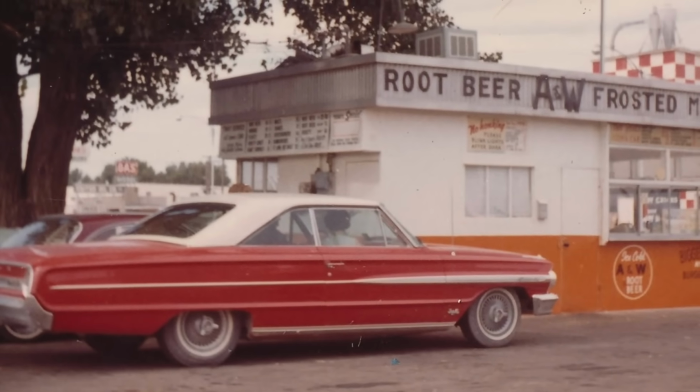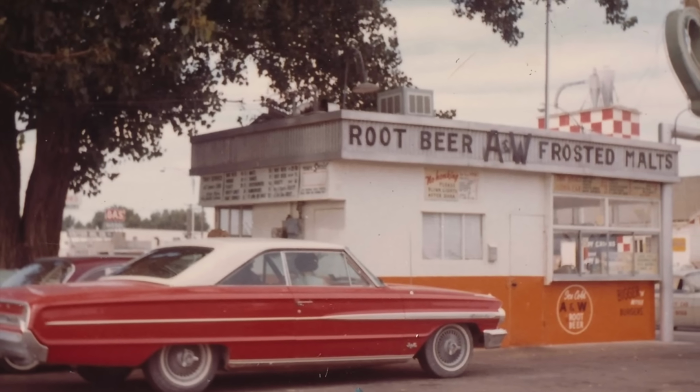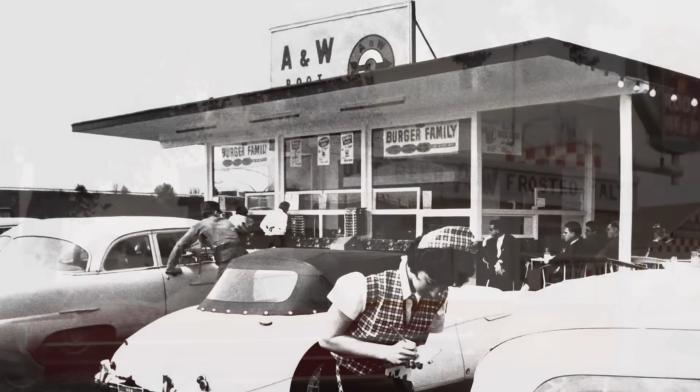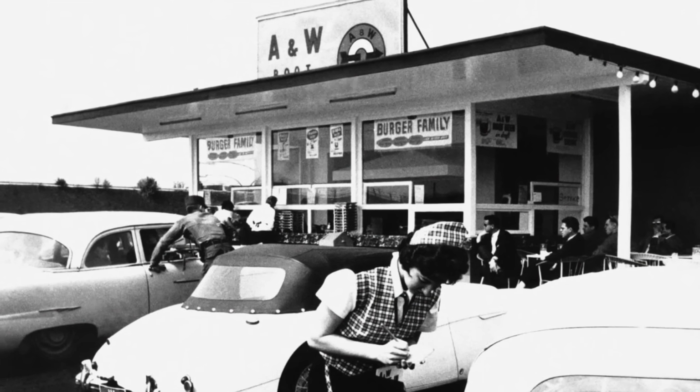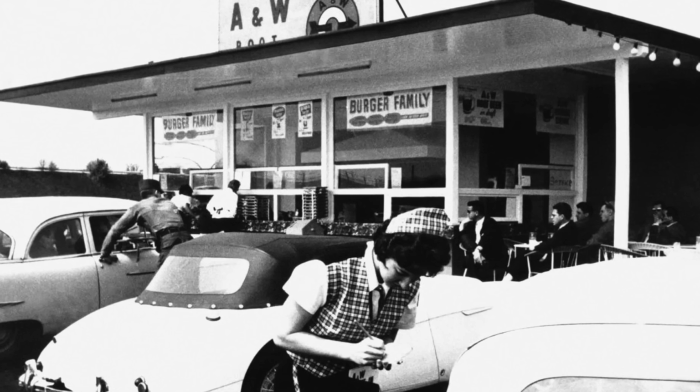A&W drive-in restaurants were a special place in the 1950s and 1960s. The chain was found in most parts of the country, so the restaurant holds a fond place in many people's memories. Not only could you get carside service, but you could listen to your favorite music on the radio from the comfort of your own car.